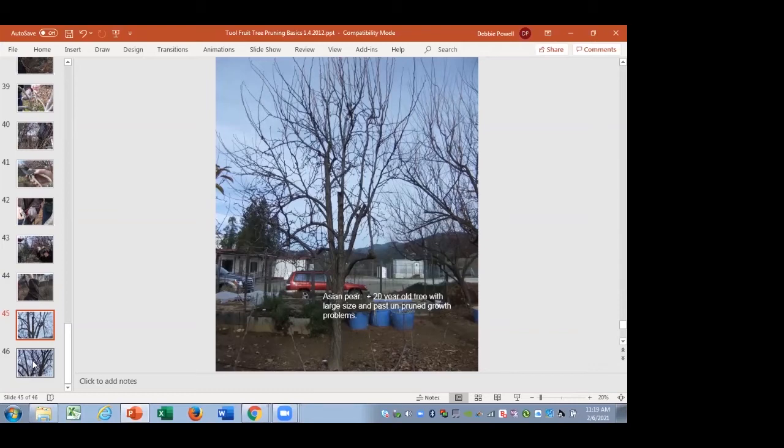Yeah, I would say. And it's large size, and you can see we've already started cutting back on the main central leaders on the tree, and we had to keep on cutting about 3 feet off of these central leaders every year just to get this tree under control. And you can see the upper part of the tree that goes off out of the picture. All those are tall shoots that produce very little fruit, and they really do no good to the tree. So we're trying to get that thing cut down to a manageable size.